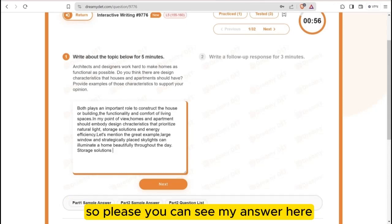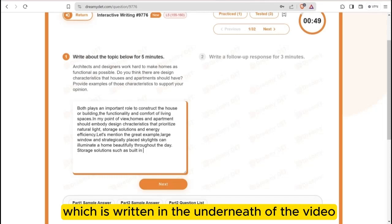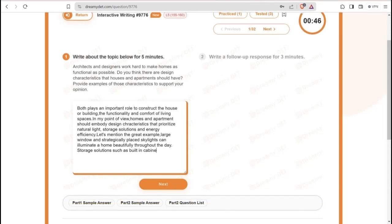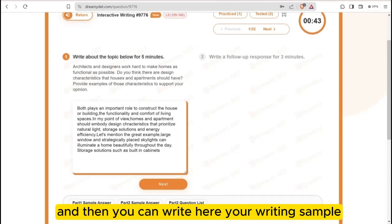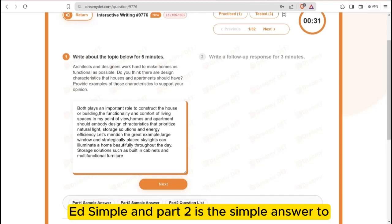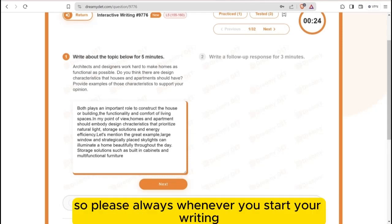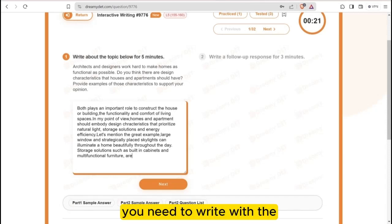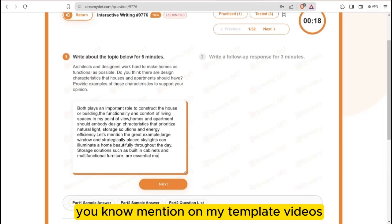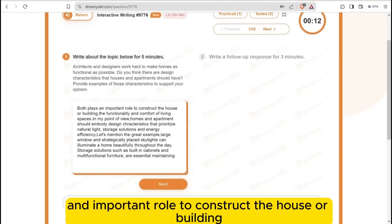So please, you can see my answer here, and then you can click for the real sample answer, which is written underneath the video, and then you can write your writing sample here. First, you need to write in your own words, then you can find your writing sample via the Dreamy DET sample, and part 2 is sample answer 2, and then you can find the question list. So it's the supporting one. Whenever you start your writing, you need to write with the interactive statement, which I have mentioned in my template videos. Both play an important role to construct the house or building.